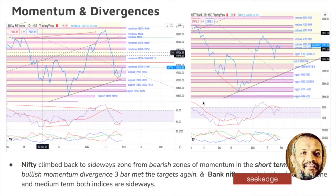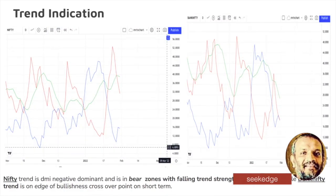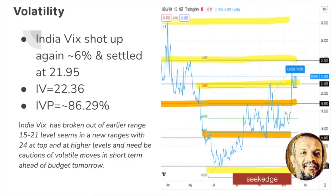Short term it is sideways on both indices. It turned sideways for the Nifty today from the bear zones. The trend indicator is showing that it is still a negative trend, DMI negative, bearish zones on the Nifty. But Bank Nifty managed to be just at the crossover point within the bullish zones for the trend. So trend-wise also, Bank Nifty looks better.